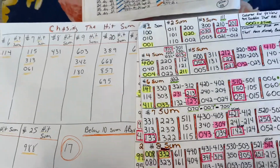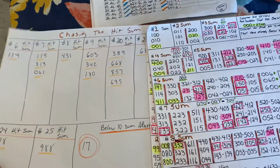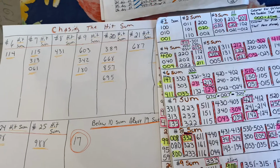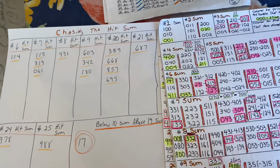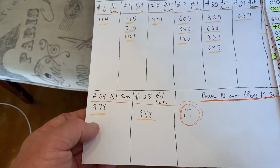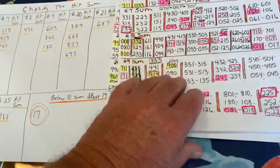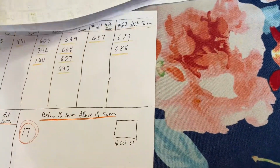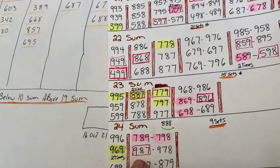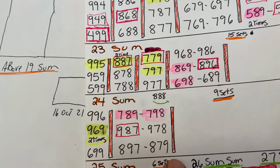So I'm just giving y'all a brief idea on these numbers, on how I'm getting them, and why I'm choosing some of these numbers. It's because they haven't showed up on the list, and some of them are past due, like the 24 sum on this 978. That number in the 978 has not shown up at all. If you look right here, 978 right there, that number has not shown up.